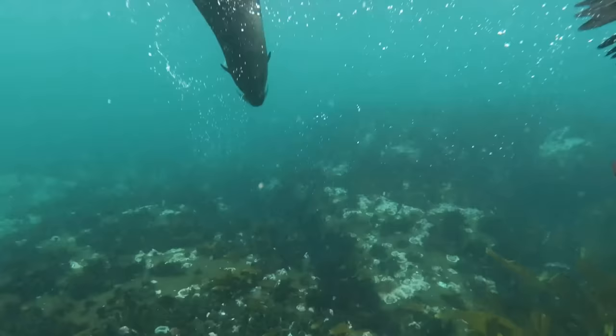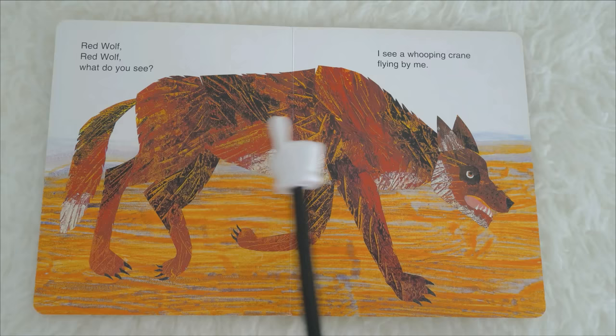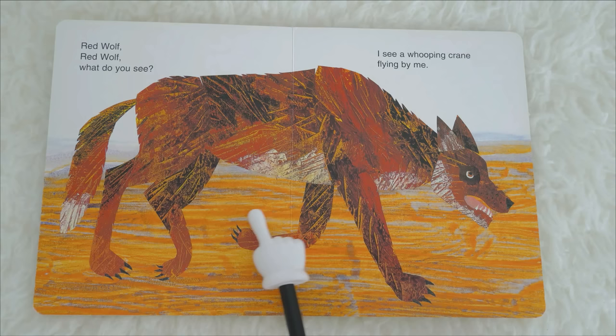Red wolf, what do you see? I see a whooping crane flying by me. Red wolf. This animal is a red wolf.